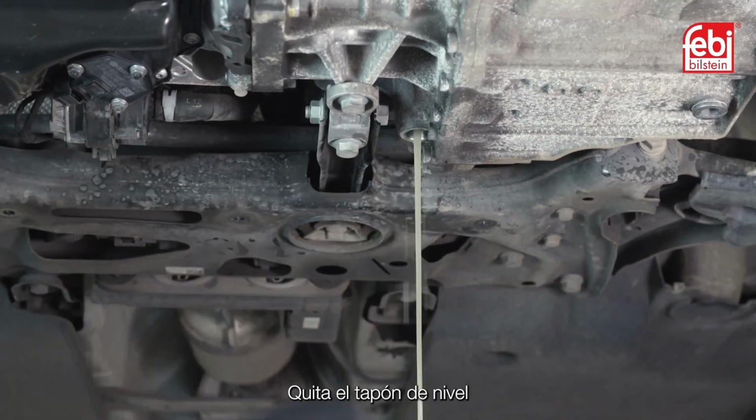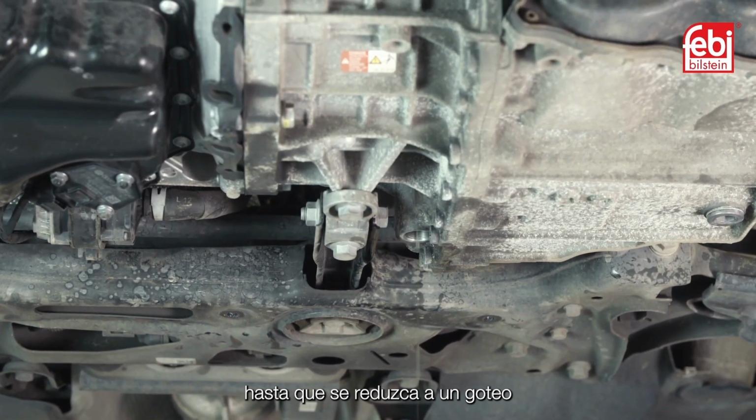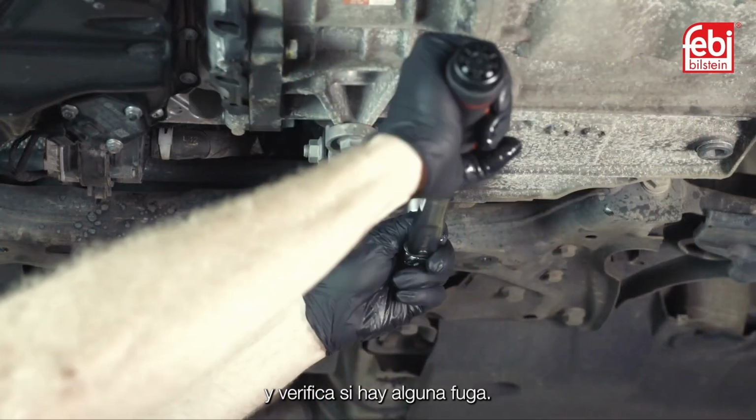Remove the level plug and allow the excess oil to flow until it reduces to a drip. The oil level is now correct. Refit the level plug and check for any leaks.